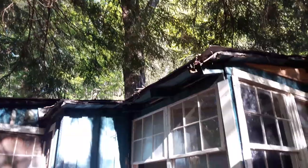Do you think they built the house on top of that tree, or do you think it came up? All these places had little additions added on here and there, it seems like. The way they're built. Maybe they had the main cabin here and then they added that part on. That'd be kind of weird to build it right around a tree.